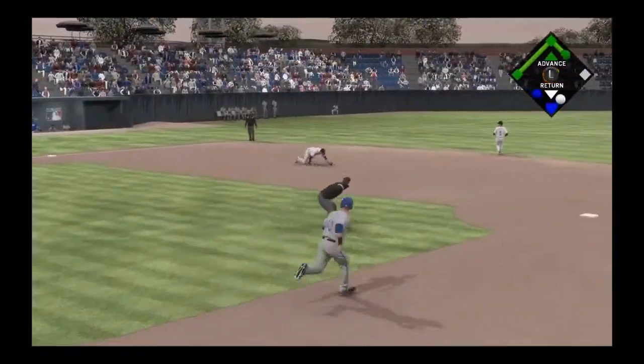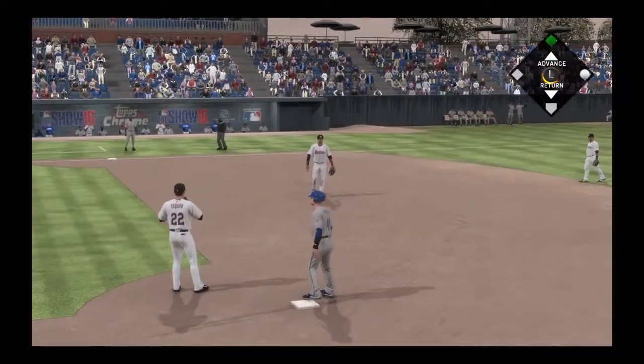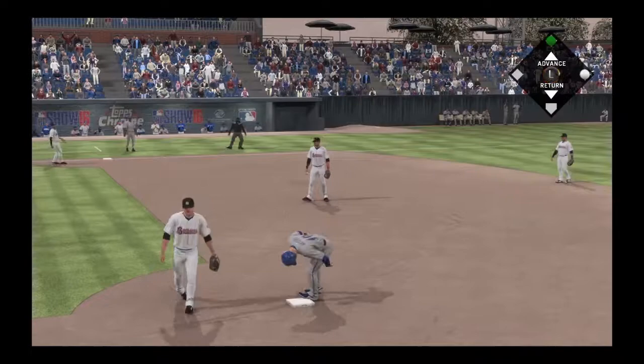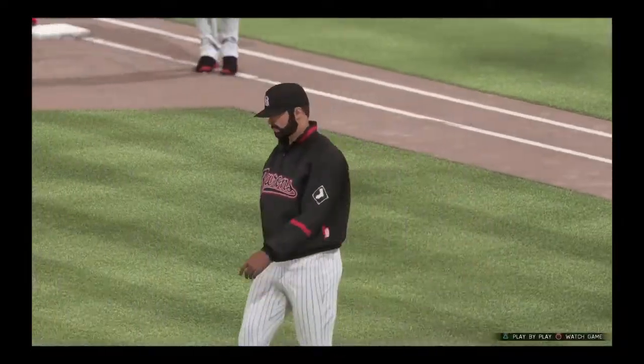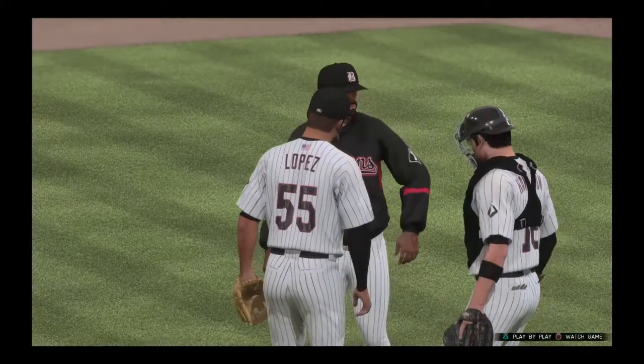Ground ball left side. And now he bobbles it on the exchange, and the run will come in to score. And the runner from third scores as they try and work their way back into this one. It's now a 3-1 ball game. And you can see the pitching coach.